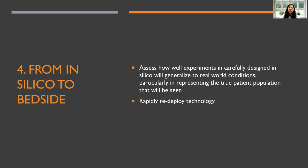Fourth, the lesson we've learned truly is how to go from in silico to bedside. Now, this pandemic has given us an opportunity to assess how well experiments designed in silico environments would generalize to real world conditions, particularly in representing the true patient population that will be seen. Now, one of the important aspects of in silico to bedside is the ability to rapidly redeploy technology. Since the time is short, there's an opportunity to leverage the tools that already exist and repurpose them for pandemic response.